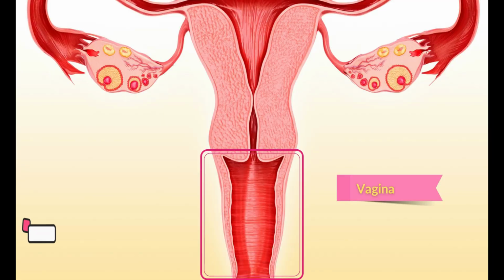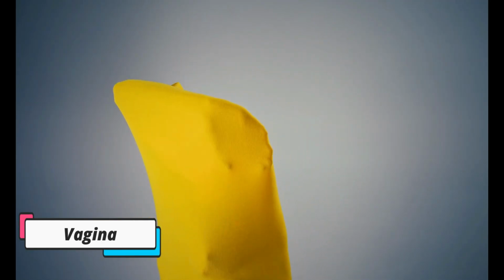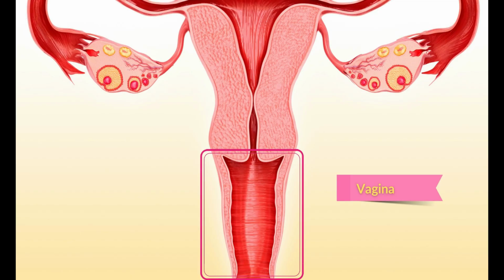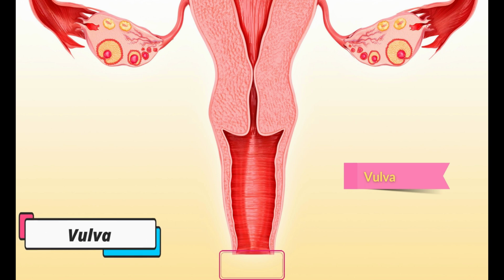Vagina. Let's now go down below the uterus. Beyond the cervix, there is a broad tube-like structure. It's known as a vagina. A vagina is quite an elastic organ, and it accommodates the baby when the baby is born naturally via vaginal route. Vulva. Below the vagina, in between two legs, there is a special area which is covered in skin known as vulva.